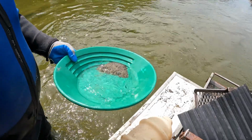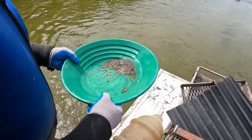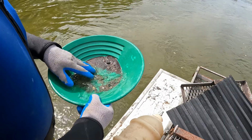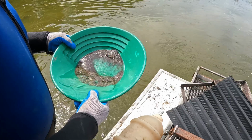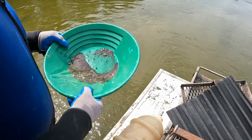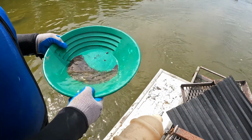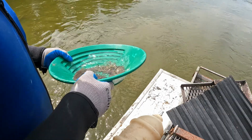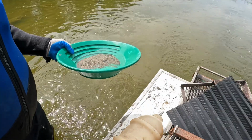Let's do a swirl here. No idea what's going to be in this one. See some lead. Well, I see a couple little pieces, but to be honest with you, that looks like just a total bust. Either someone's hit this before or it's just not any good. Oh well. I'll try another spot maybe.